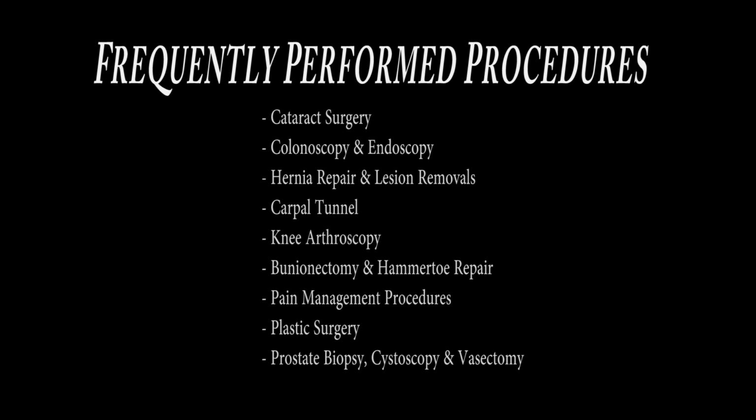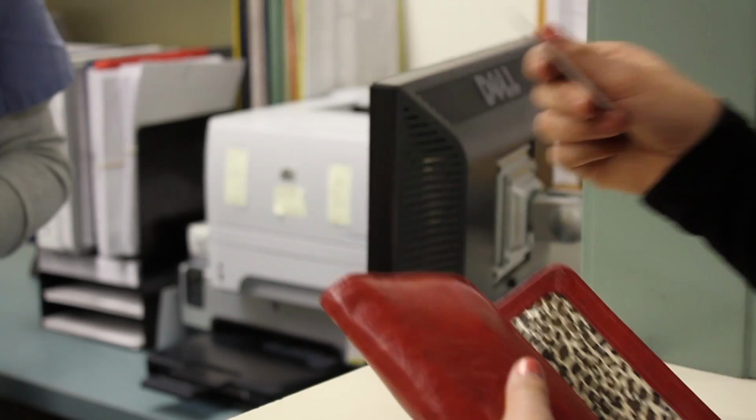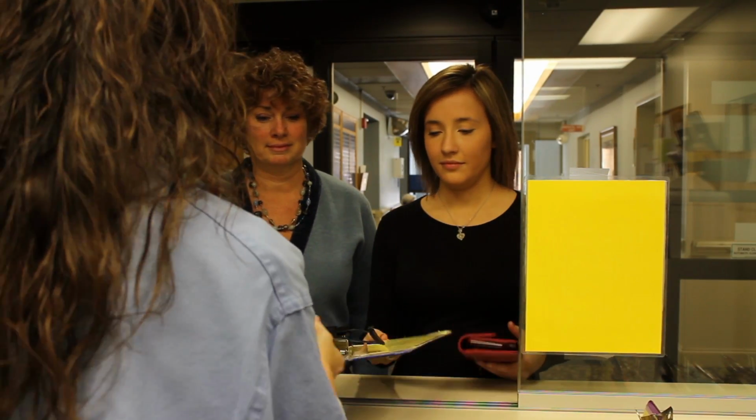On the day of your procedure, we ask that you arrive at the time that was assigned to you. Please check in with the receptionist. The receptionist will confirm your ID, name, address, insurance information, and confirm that you have a driver to safely get you home after the procedure.